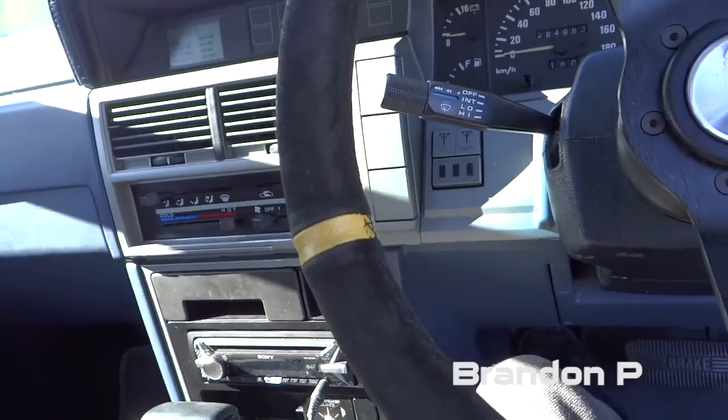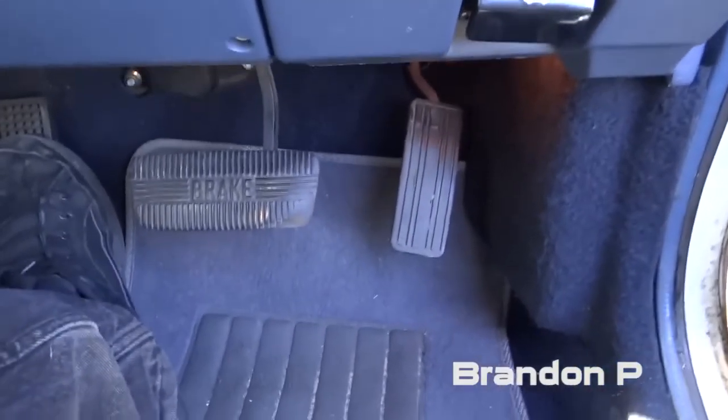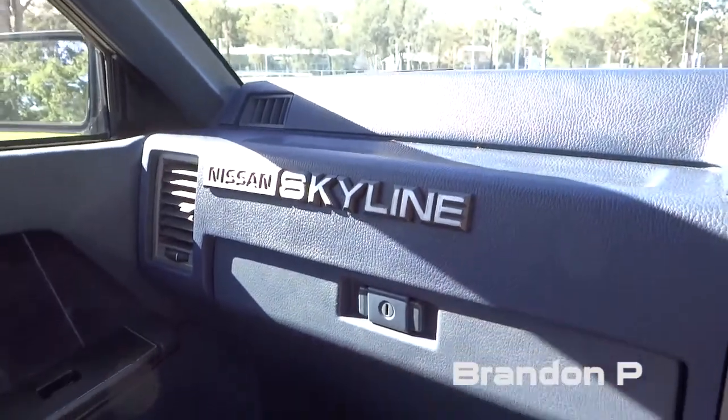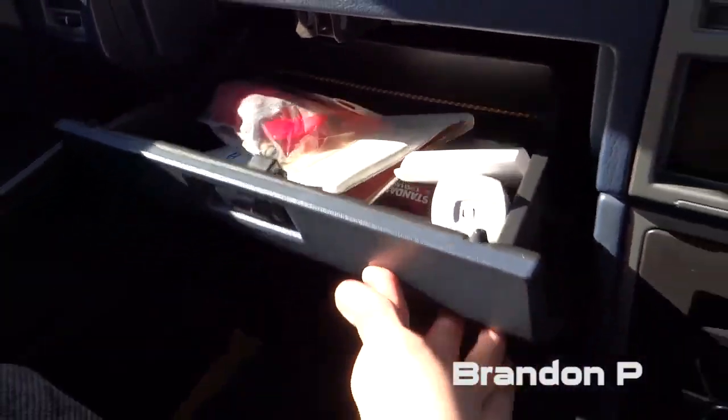What else can we go over? So obviously down here we have the accelerator, brake, and just a blank footrest pedal thingy. Over here we have my glove box, and I got another Skyline badge, just to put it there in case I forget what I'm driving. Glove box full of crap.